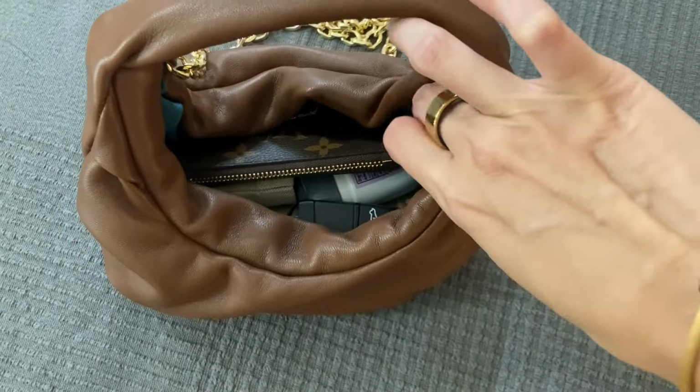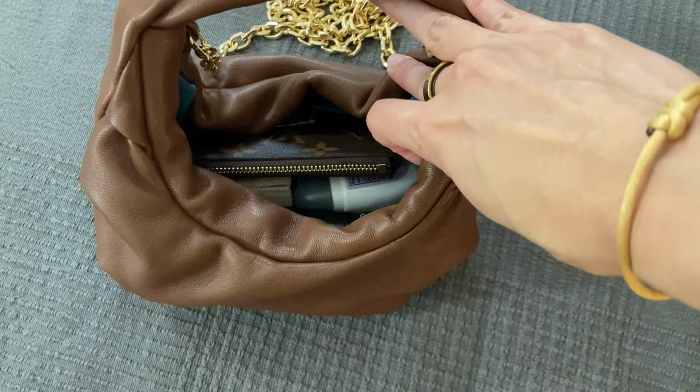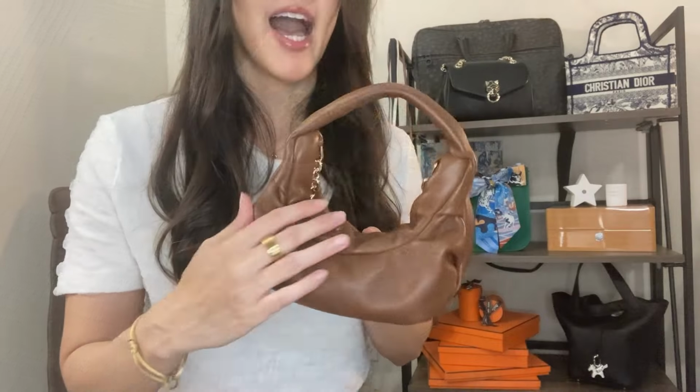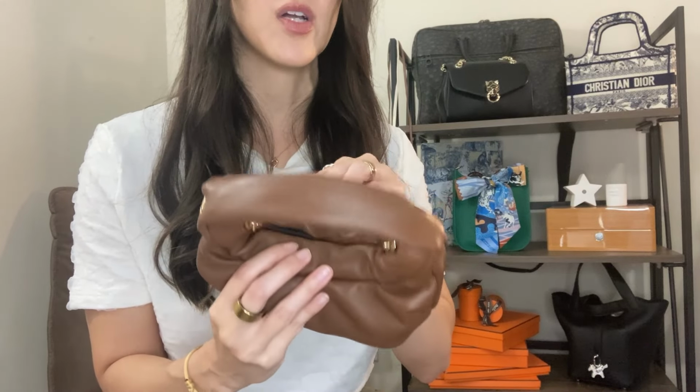She's itty bitty, and I am still not over how buttery soft her leather is. Now, functionally, I love the magnetic closure at the top. It's so easy to just open and close it.